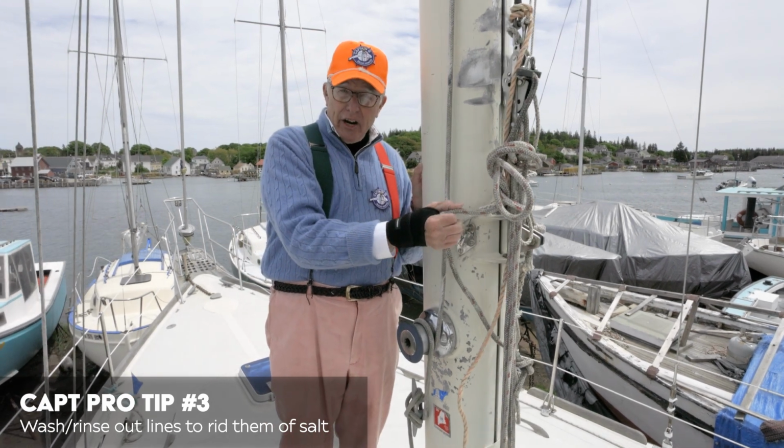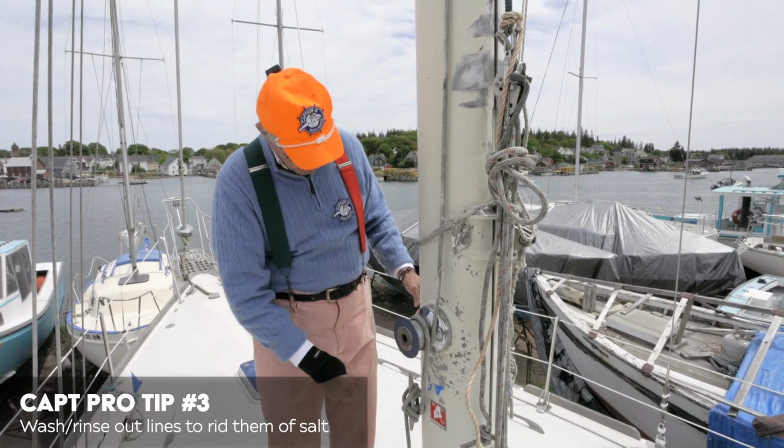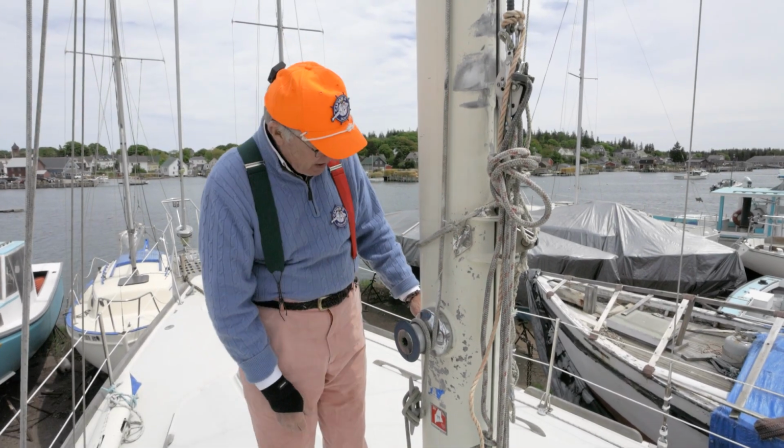It'll get some of that salt out of that. It's just the salt that's hardened in there, and they'll get real soft and easy and malleable. Do you do that every winter with some of your lines, or most of them?